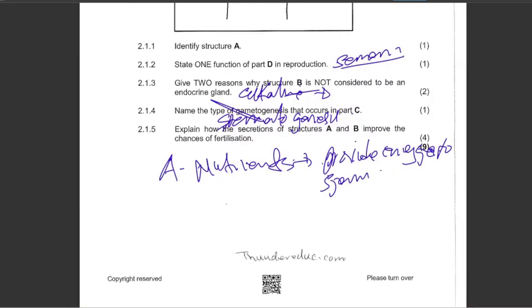Don't say "near ocean" in the exam. Across the vagina to the fallopian tube. So they must have this energy, but the nutrients they use are supplied by structure A, which is the seminal vesicle, so that now fertilization can take place.